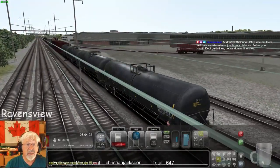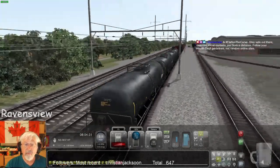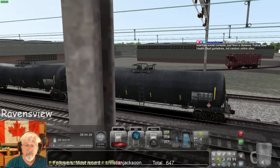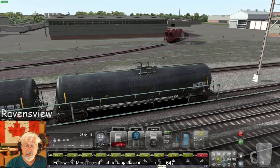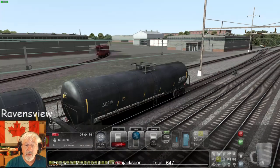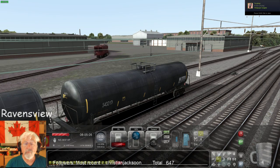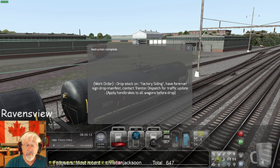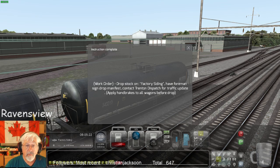We need to get past the switch block, that thing there. Yeah, pretty well past it. We could add another break there. Okay, then we're going to back up. Drop the stock on factory siding. Okay, and what stock do we drop? Everything?